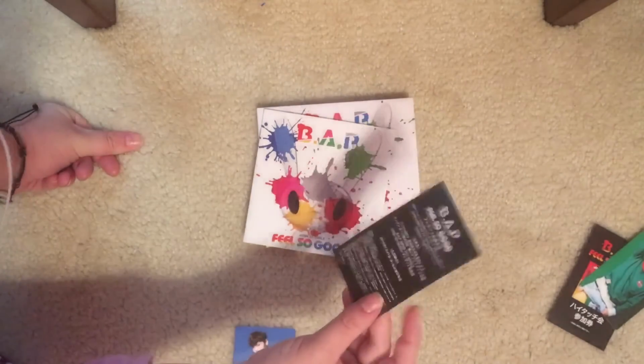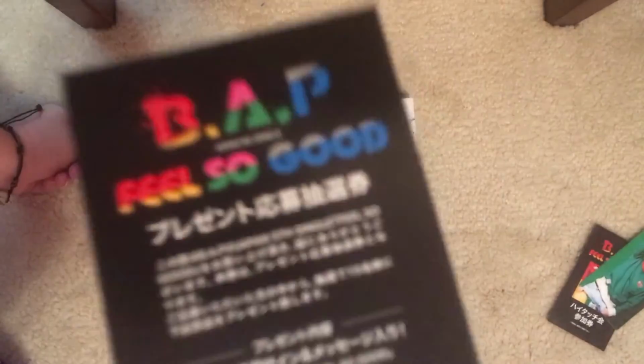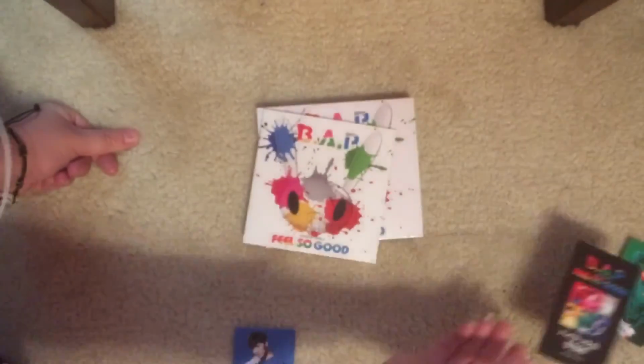And then we have the event ticket. I think this one is like a blank one. I don't know. I can't read Japanese, so I can never really tell. All the event tickets are good for me is the little picture on the front. So I'll be keeping this one because it does have the picture of them.